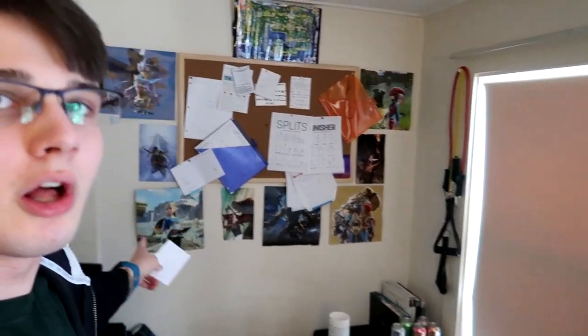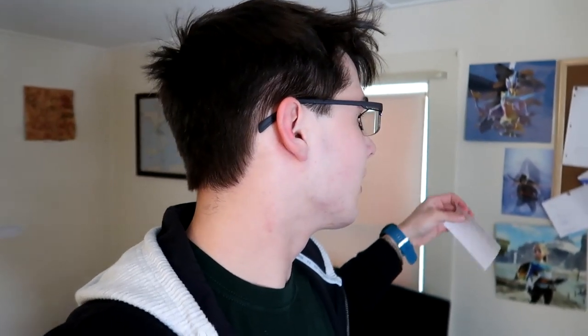Oh, and it's surrounded by some cool art. So the Zelda art that you might see comes from a calendar from 2019, I believe, and then some of it's Tomb Raider art from the game thing. And then the map of Pokemon when I got Let's Go Eevee early.